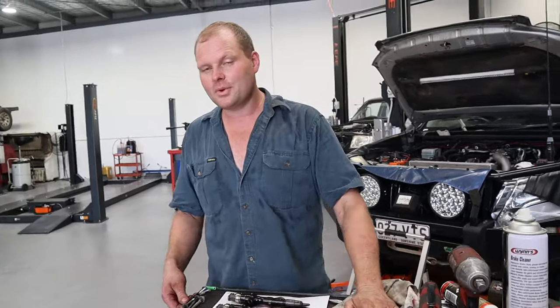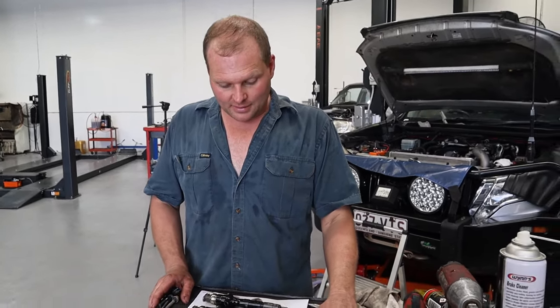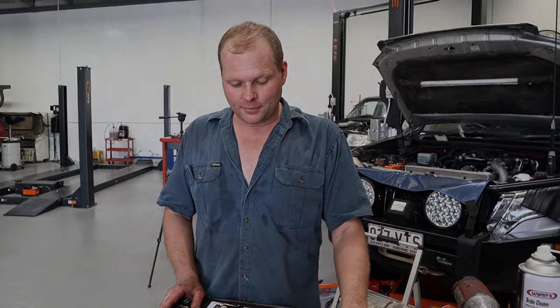I don't know whether it was making noises or whatever, and it does a lot of mileage. It is a high mileage engine, so it could just be general wear and tear on it. But if you feel something isn't right, get it checked.